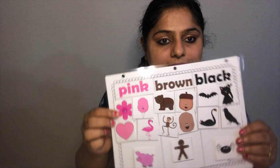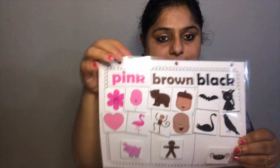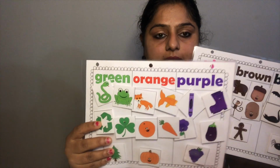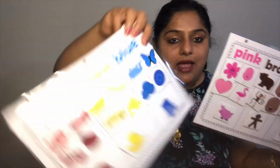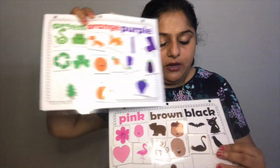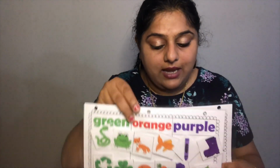For that I have this kind of printable where I have 3 colors in one sheet itself, and she has these objects. She needs to sort them accordingly and place them like this. And they have a lot of colors like red, yellow, blue, green, orange, purple, pink, brown. These are the colors which are pretty much there in her poster, so she knows that.